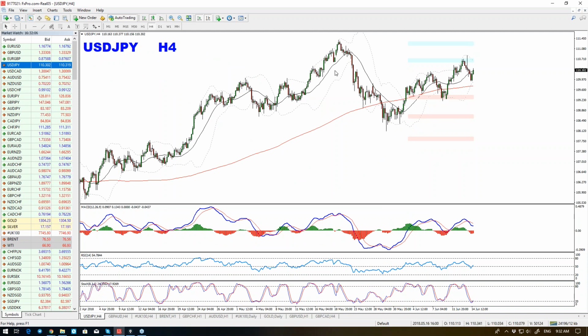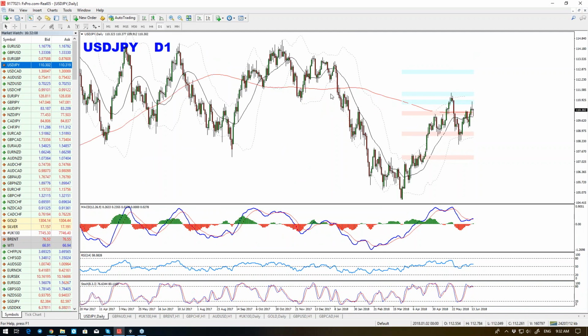sell setups here. Dollar yen. Now this one is a bit tricky. What we do have on the dollar yen is still this range, right? That we have been talking about. Tatola, I will cover the gold, okay? In 2 minutes. I finish the Forex, I move to commodities.